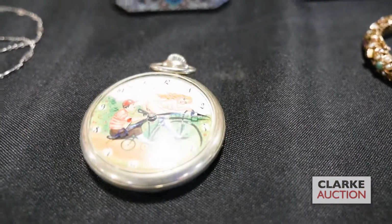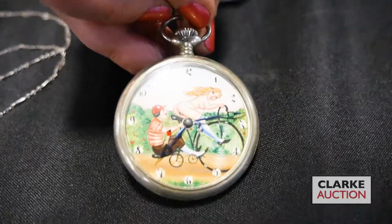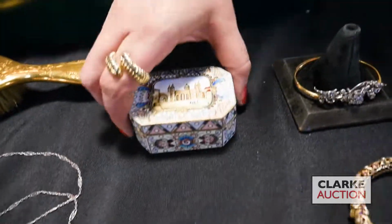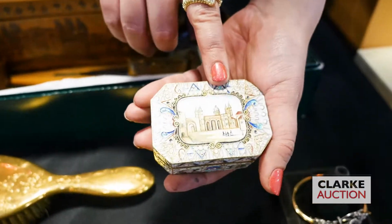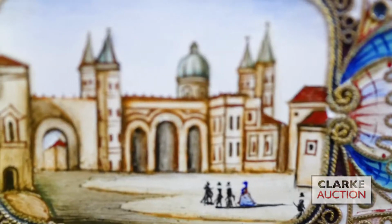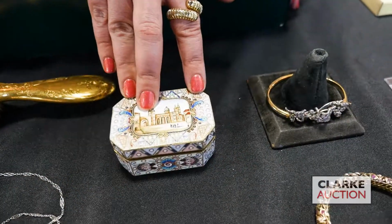Okay, and here we have a kind of a whimsical, funny little erotic pocket watch, estimated at $300 to $500. Beautiful, beautiful, beautiful Russian silver enamel work by Fyodor Rucker, who was one of the Fabergé workmasters. Beautiful enamel decorated Russian box at $2,000 to $3,000.